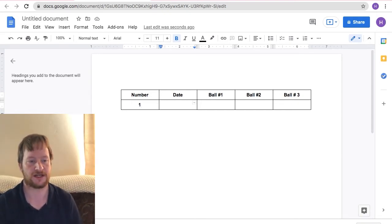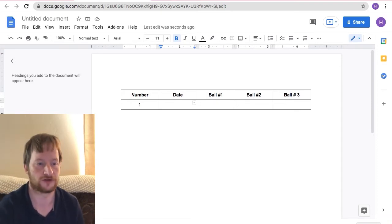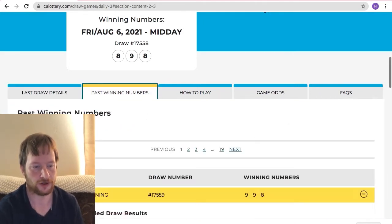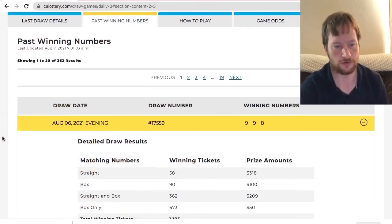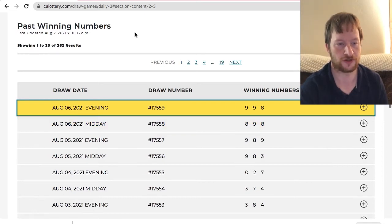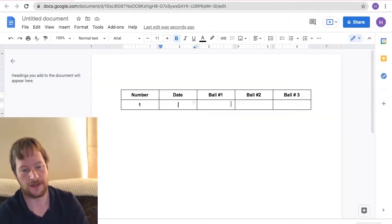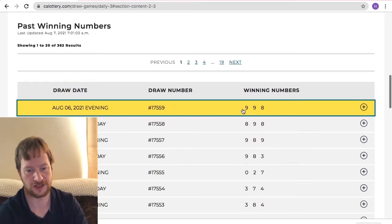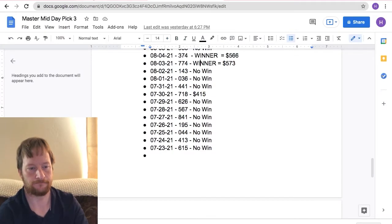The date is the date that the drawing was, of course. So if we just go back here, go to past winning numbers. If I wanted to do midday here, I would just grab it right here. I would confirm everything here, and I would say it was August 6, 2021. I would put that here. And this is the important part: ball 1, ball 2, ball 3 is where you would put the balls. So in this case, it would be 998. That's what I would put here.